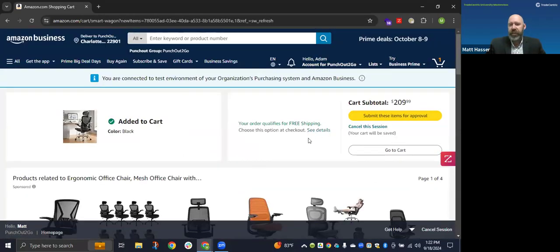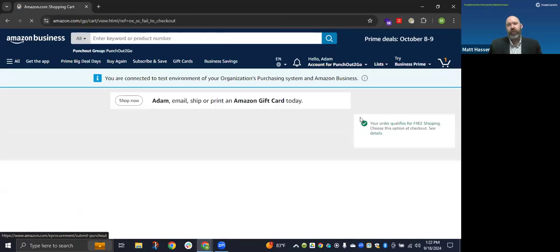So I've added the chair into my cart, and I need to submit approval for this chair within NetSuite so that my organization can approve the spend and automatically capture it. So after I've built a cart of goods, and it doesn't matter if it's a chair, one item or 10,000 items, you can transfer a cart of any size, I need to submit this chair for approval.